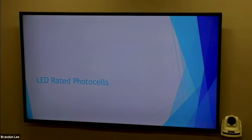The other one I'll mention is photo eyes. You guys had issues with photo eyes with LED lighting? Yeah, used to. Now you get them rated.